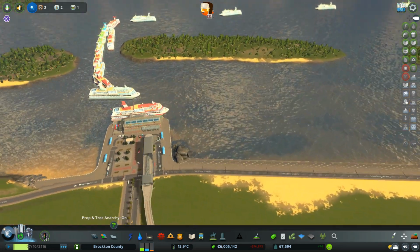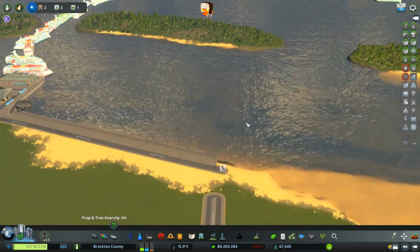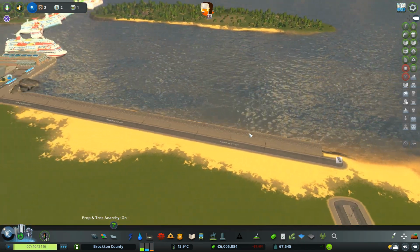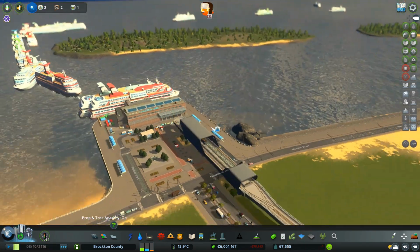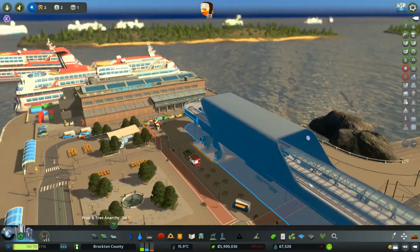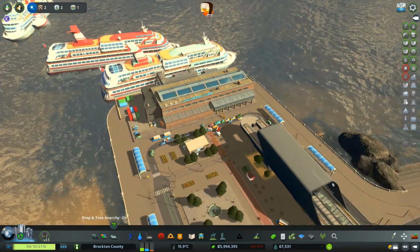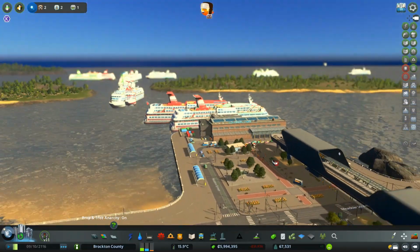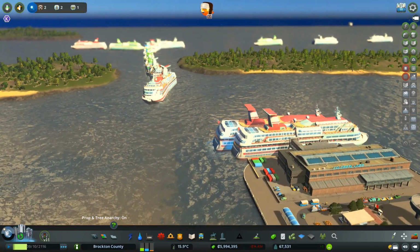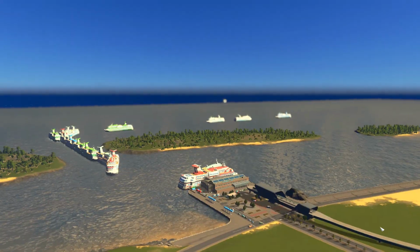Okay, well, I was hoping that we could get a ferry over here, but maybe we can get the ferry pier at the end of this road or something like that. Or we could look at getting it over here. Anyways, we'll change pace another time. Look at how many people are already coming through here. This is fantastic. The city is just booming with cars. If anyone knows how to fix this, let me know, because it really bugs me that this happens.